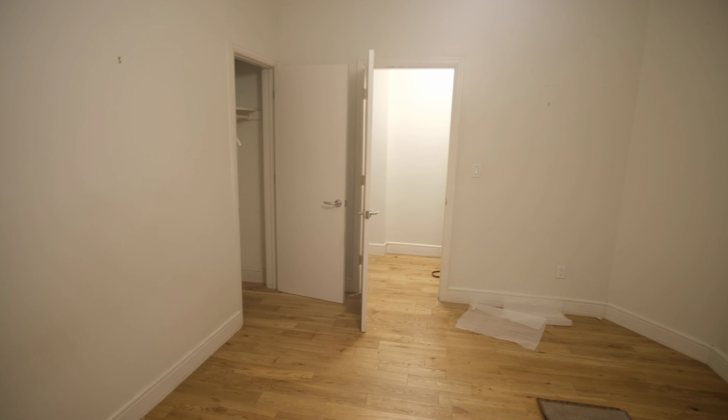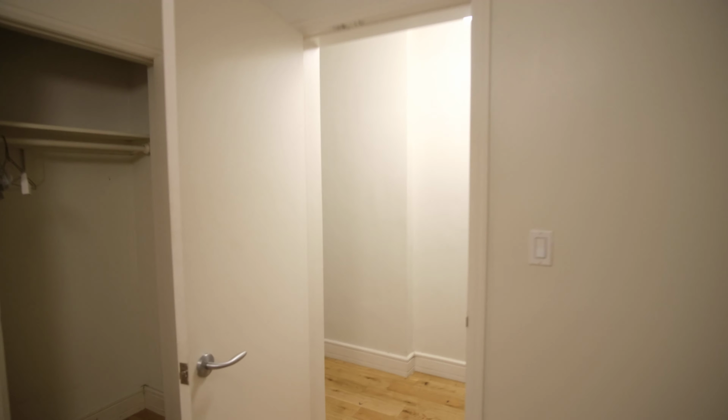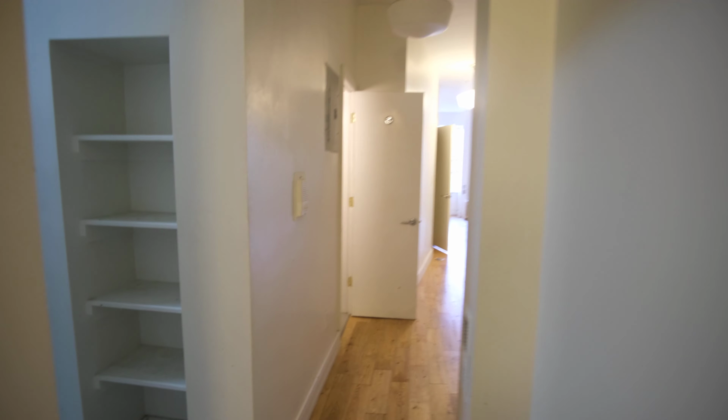It's quite spacious, and you have a closet over there. Let's just take a walk and feel out the room. Two windows. Got an old painting here, but yeah, you got a nice spacious room. Could fit a queen-size bed in here. Let us continue walking to our kitchen.